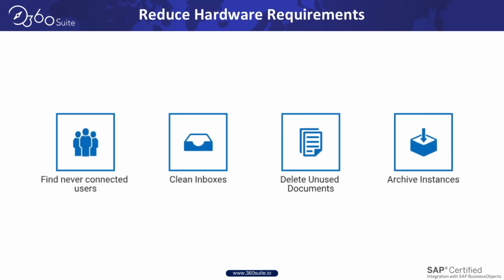Right. So yeah, here are some of the ways you can reduce the hardware requirements. So find never connected users. So 360eyes will generate a list that will tell you, if users have never connected or maybe they haven't connected in several years, and you can actually bulk purge those users, cleaning inboxes, deleting unused documents. So there was a question about any way to get the last usage of reports. You can definitely get that at 360eyes. It will give you a list.